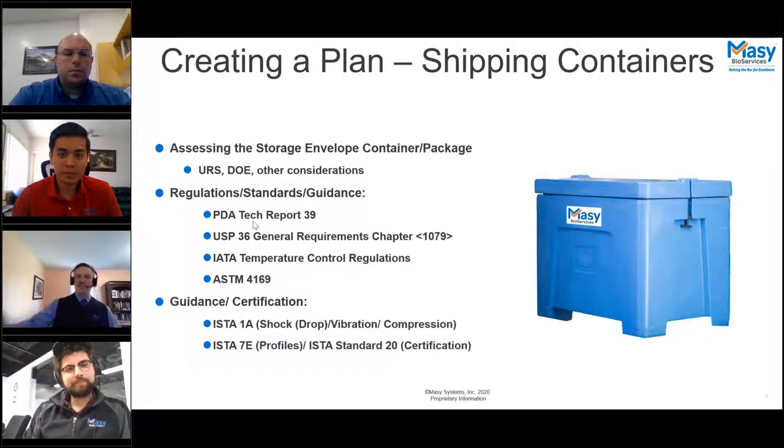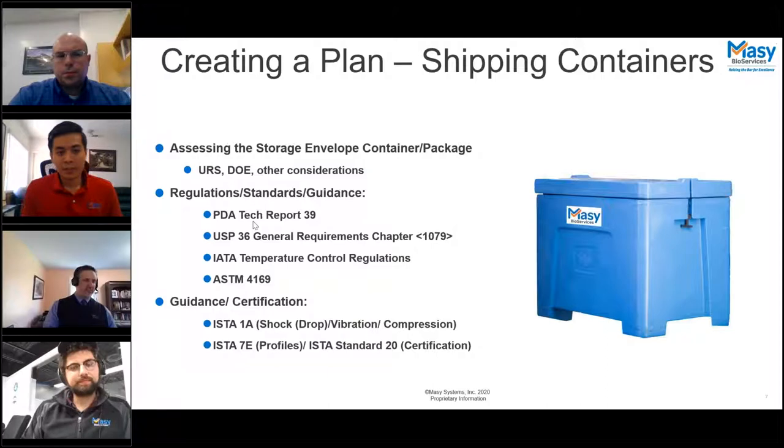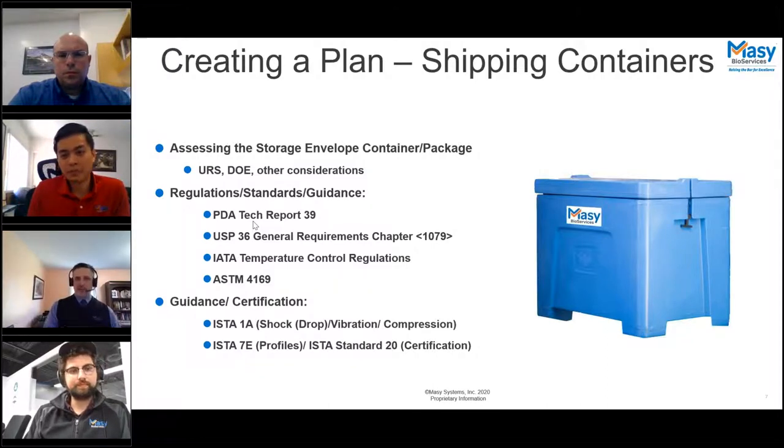Okay. So very similar, again, turning our attention more now to shipping containers. There are some similarities between the trucks and the containers and some of the things that we look at. I know Twana mentioned URS, design of experiments, DOE. John, what are some other considerations we give when we're assessing the storage envelope for shipping containers?